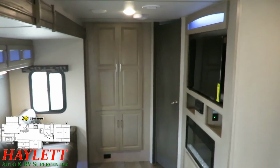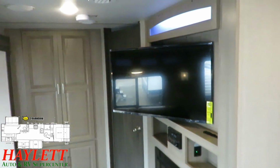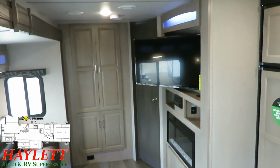Now, this TV is on a swing arm. I can come right over here if I want to have some family entertainment on a rainy day from the dining table, for instance. You can see that I can clearly crank that out and make that happen. If you're in the kitchen, frankly, just peek over your shoulder and still get a good look at it.